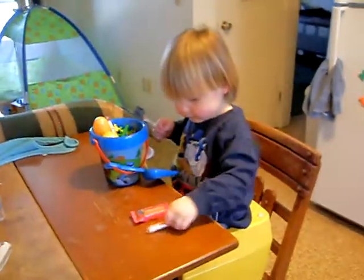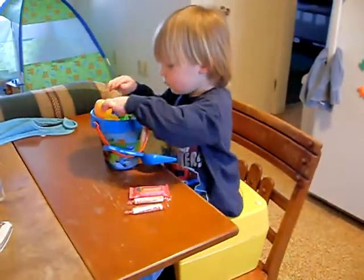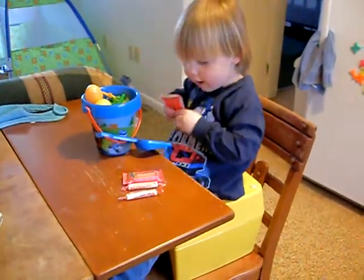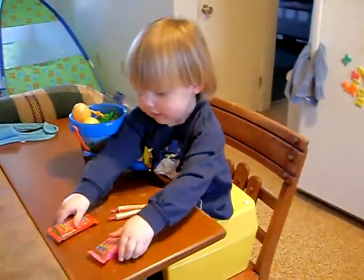Yep, we got some Smarties. Let's see, to get more Smarties. Yeah. All right. What else did we get? They're pulling stuff out. More candy! Sweet! Way to go, Easter Bunny!